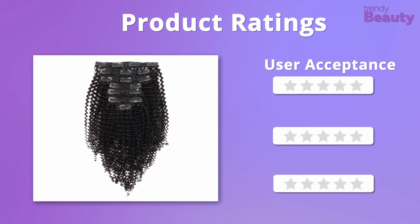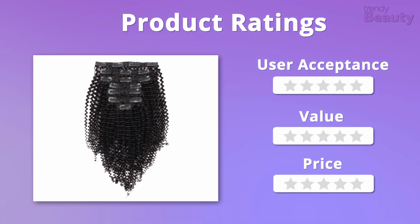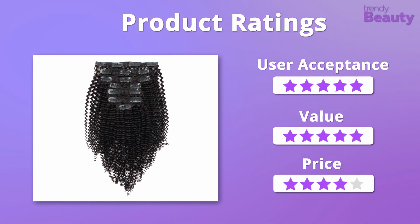So it's time to check out the ratings. We gladly give this hair extensions 5 out of 5 stars when it comes to user acceptance and value. But it is a bit pricey, so it'll get 4 stars on that.